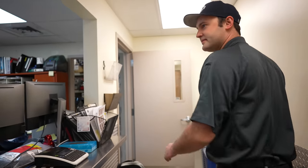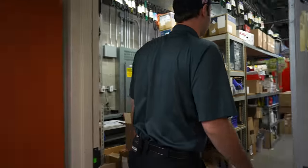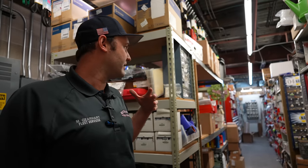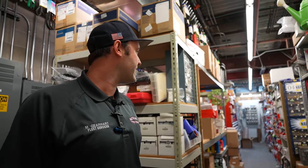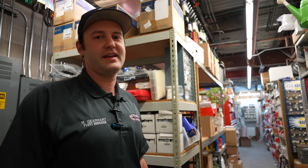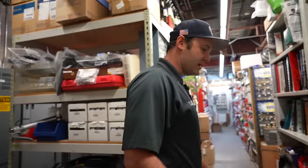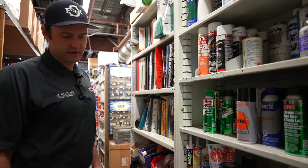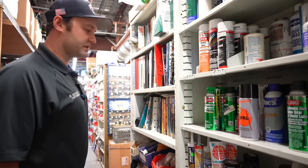This is our parts room. So we stock enough parts to rebuild valves. We have a ton of electronic equipment. We have light bulbs for every different light in the fleet, which as you can imagine is a lot. We have wiper blades for just about everything. We have consumables. So this is all stuff that techs use during their day. Cleaners, sealers, WD-40, that's always a good one.